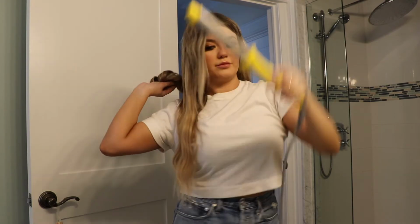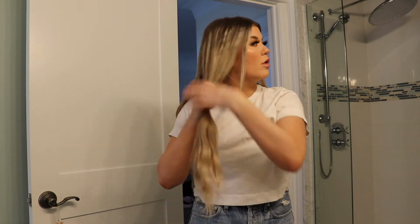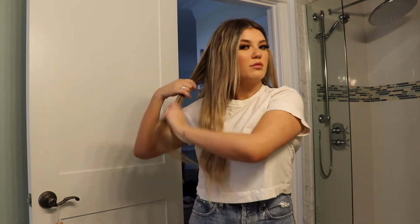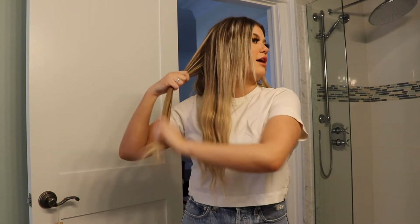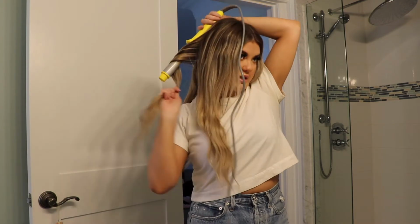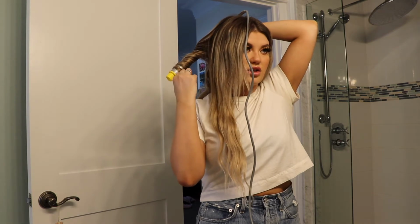I have found that since I've gotten extensions, the look I like for my curls has changed a lot. Before I got the extensions, I liked more of a voluminous curl. Now I like them to be a little bit longer, obviously because the hair's longer, but I like them to not be so coiled up and not as voluminous, just because I have all of this hair now, and if I make it look huge, it just looks insane and so fake.